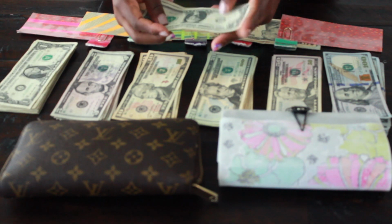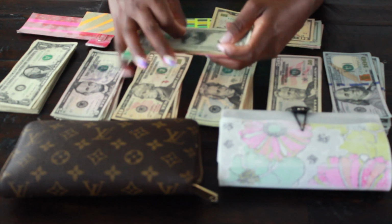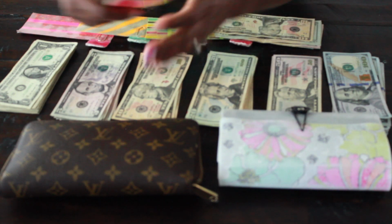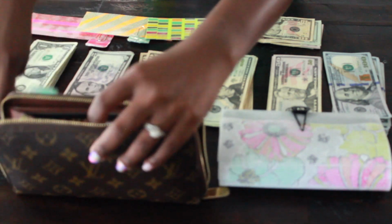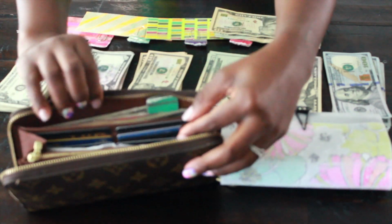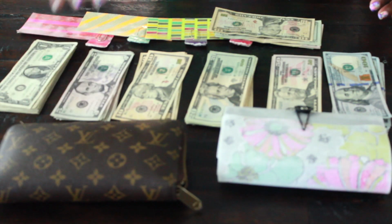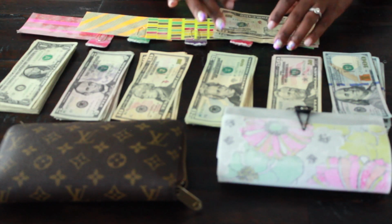Alright, so once I have that all counted out, I go ahead and put that in front of my restaurant divider, and I sit that inside of my wallet. And so I sit it in here and it looks just like that. That's how it sits. Next up is date night.